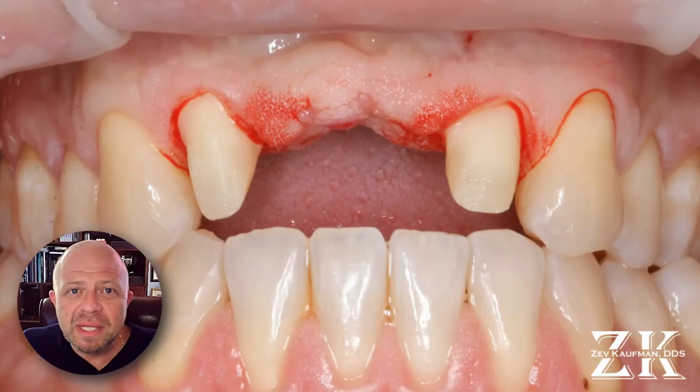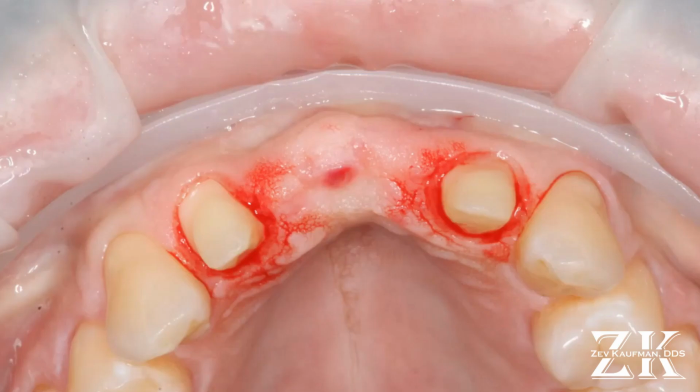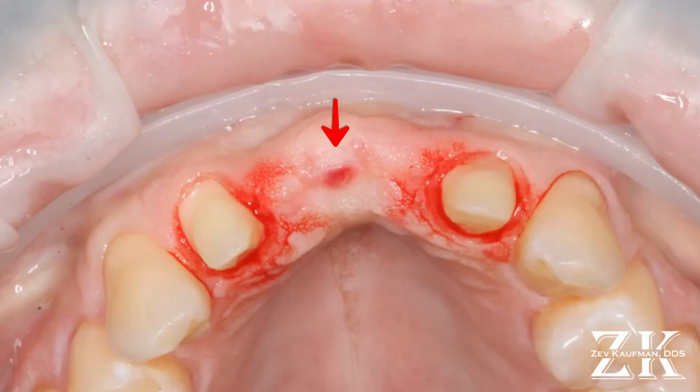What we decided to do is make a conventional bridge with a modification. So as you can see, we went ahead and prepared the teeth. Preparing teeth means cutting them down so we can put a bridge on top. You can see the teeth here prepared and the tissue in between. The problem is that if my technician makes a regular bridge, they'll basically place the bridged area, or the pontic, over this tissue.